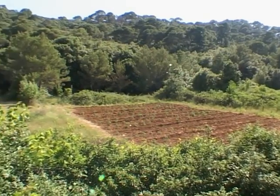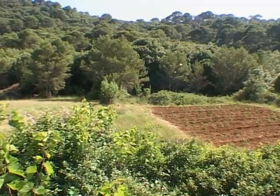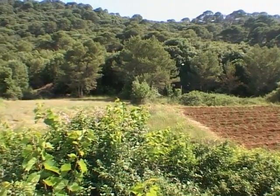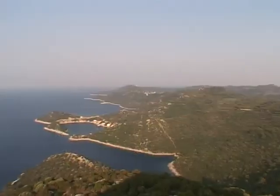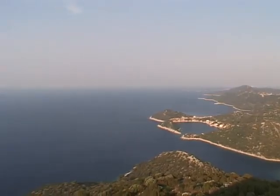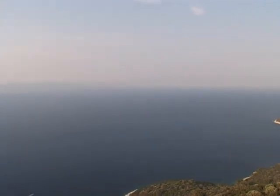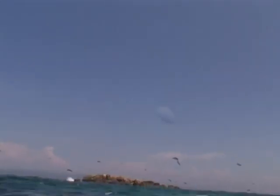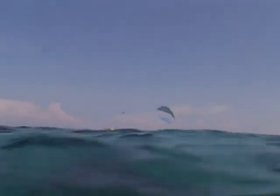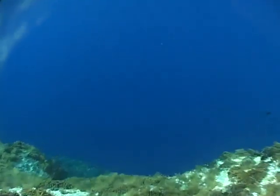It has a temperate climate, lush vegetation, and a large variety of animal life. Since prehistoric times, it has had various names: Ladesta, Ladeston, Ladestris. But Lastovo seems to have stuck, and this is what it is called today. We discover the rich diversity of Lastovo's undersea world.